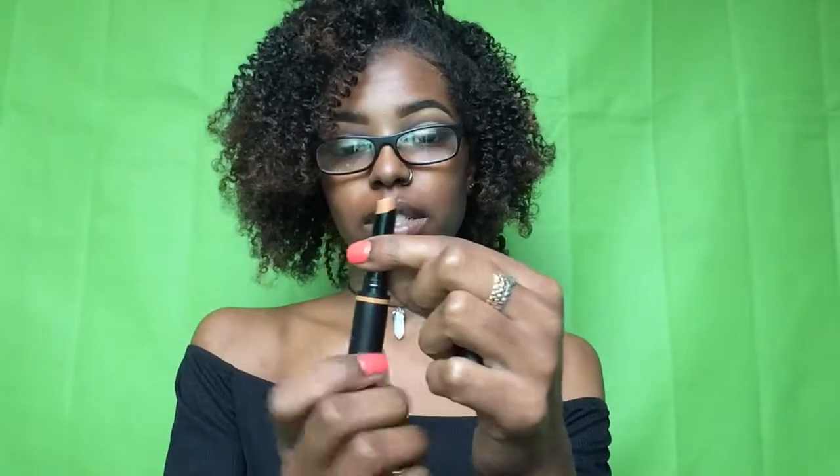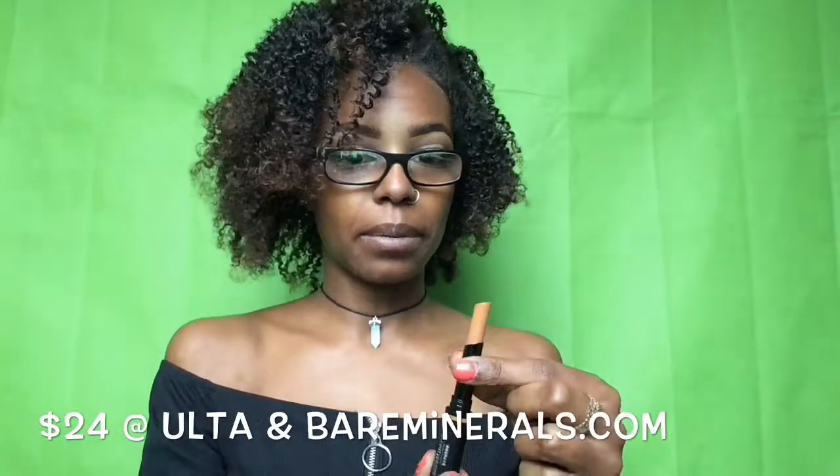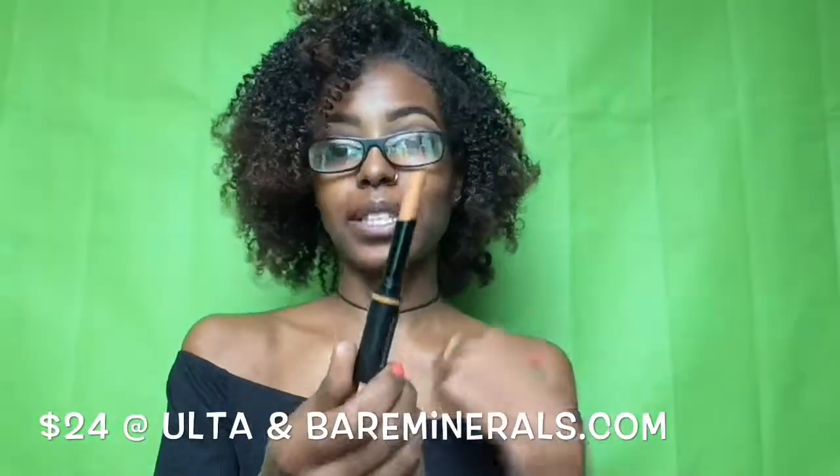It's just this black little tube. It reminds me of a lipstick or something. So this is what it looks like when I open it, and we're going to see how much comes in here. So this is how much comes inside the tube. I'm not actually sure how much this costs, but I will leave it somewhere on the screen right now. But yeah, this is not a bad amount of makeup, at least for me, because I don't wear makeup all the time. So yeah, we're going to go ahead and try this out.